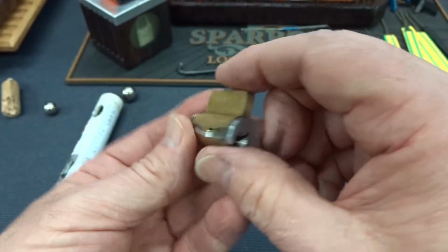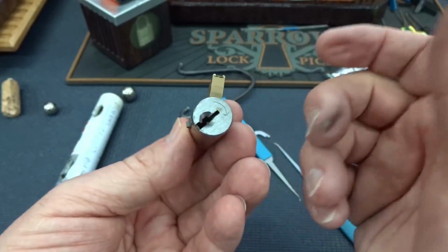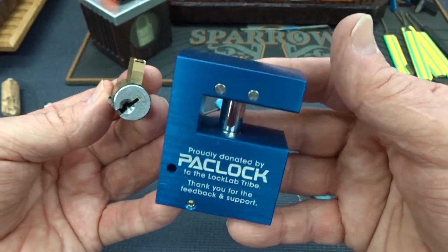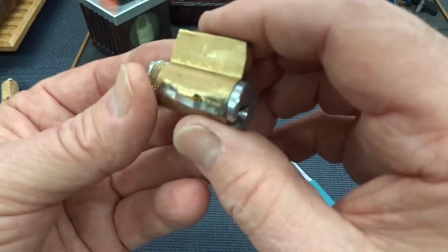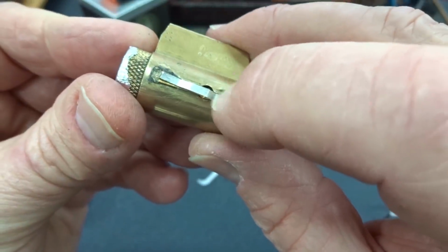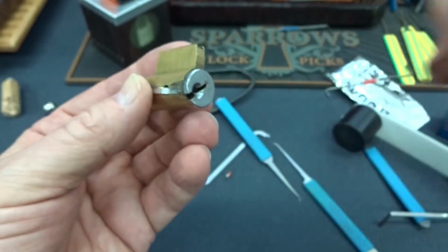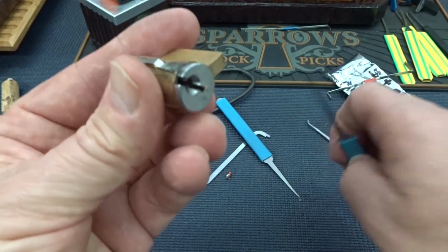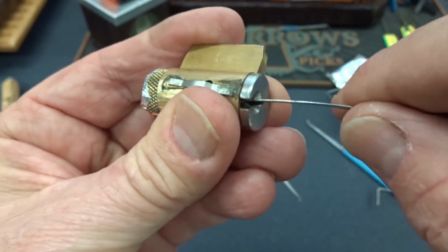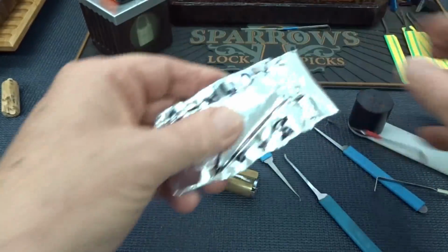All right, well, I think it is not truly picked. So regardless of how this turns out, Thor, this is yours. I'm going to end up sending it to you. But I am really curious as to why this thing was so difficult to pick. That had nothing to come into play until after I got it to the 45. Why is it not going the rest of the way? I can't figure out, unless there's something on the key to push that locking pawl. Let's take a look at the key.